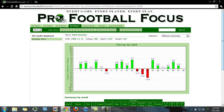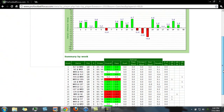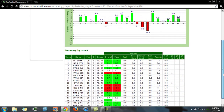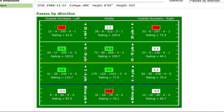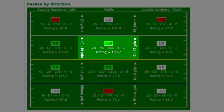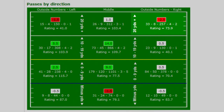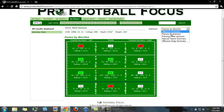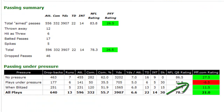On the player page, you can find weekly summaries of their performances by grade, or look at each of their weekly performances with complete detail below the graph. With quarterbacks, you can also see a breakdown of where the quarterback has the most success throwing and the other areas where they're not so hot. We even keep stats on how blitzes and pressures affect the quarterback compared to their performance when no pressure is generated.